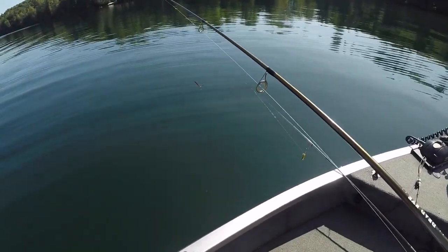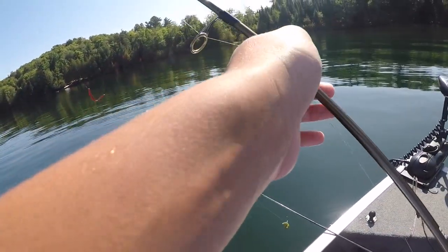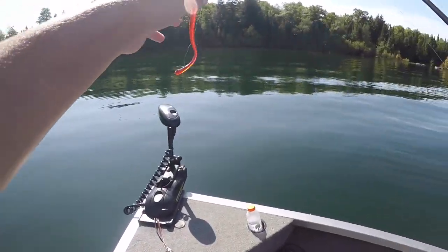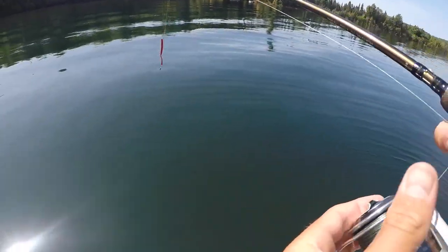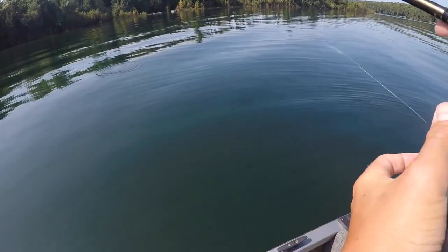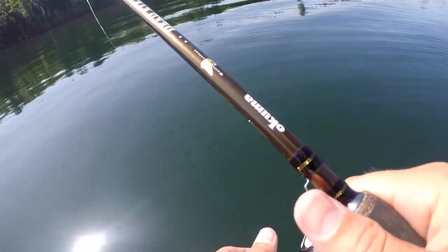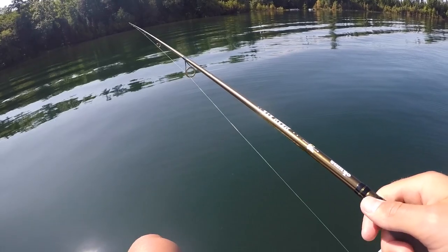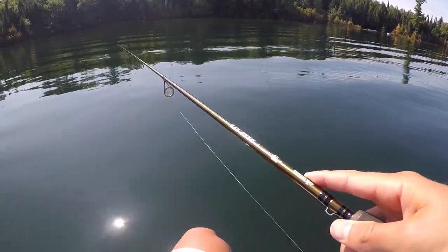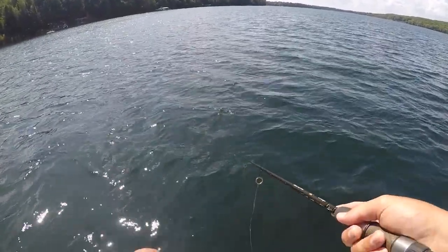Okay, guys. Me and Luke just caught two smallmouth bass. Look at this. We got a red plasma tail, Biospawn plasma tail. These might do the trick. Oh, yep, right there, you guys. Yeah, I can see bottom. Red bug color. Yep. You guys, we were in a drought for a long time. So it's about time we actually catch them. You do you, Broski.